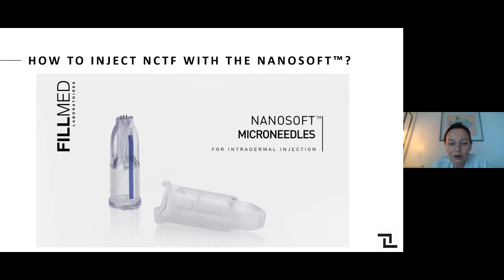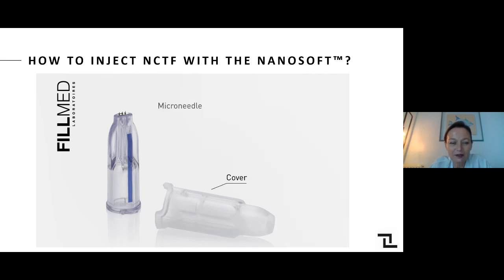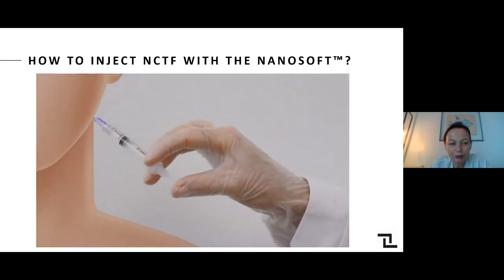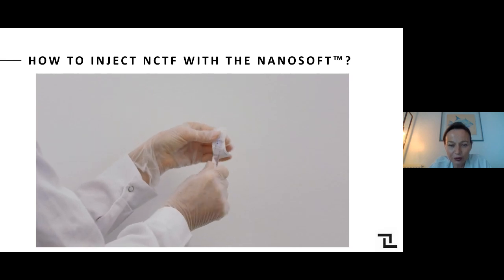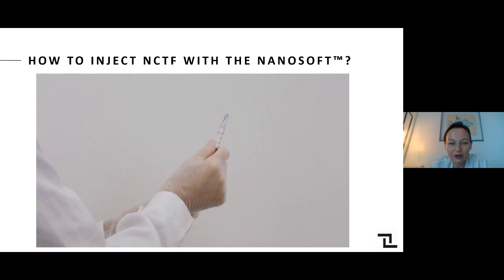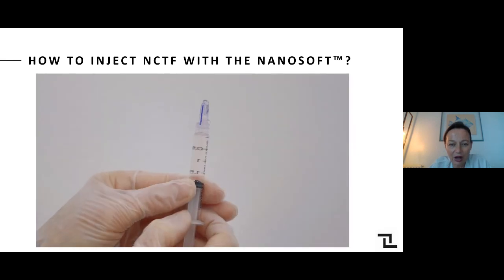First of all, the blue line in front of your eyes, and really perpendicular. It has to be very precise. Then this microneedle has a cover. You will present it at 45 degrees where you want to inject. First you prefill your syringe with Nctf. You take off the cover. You take off the drop.